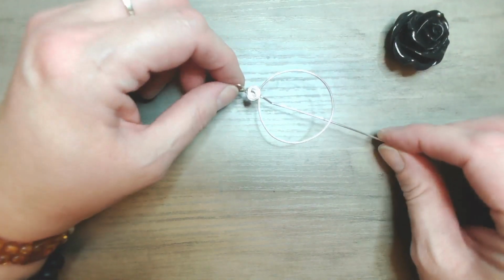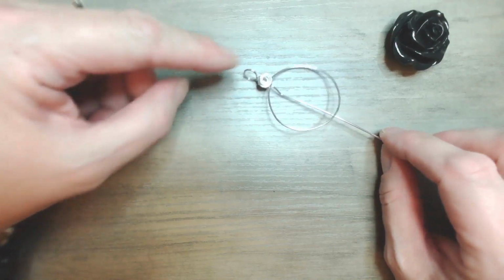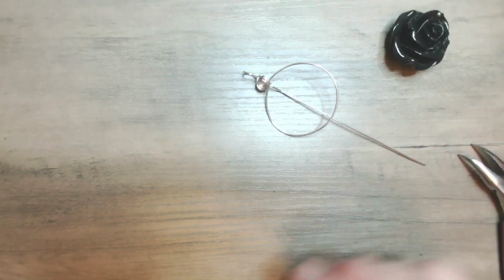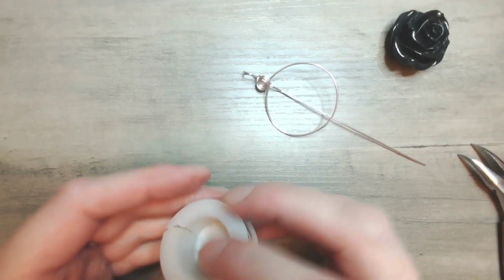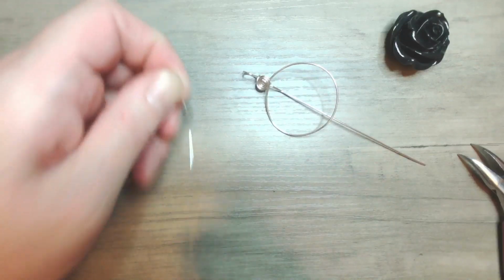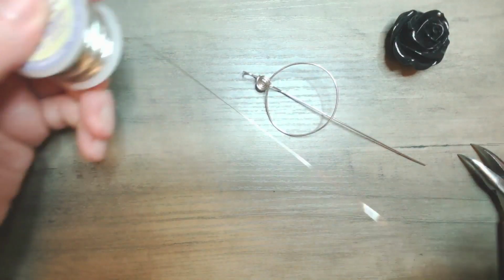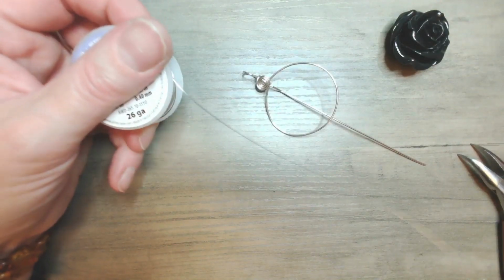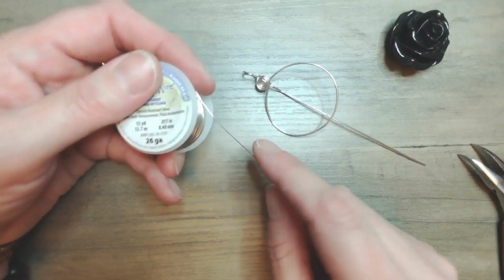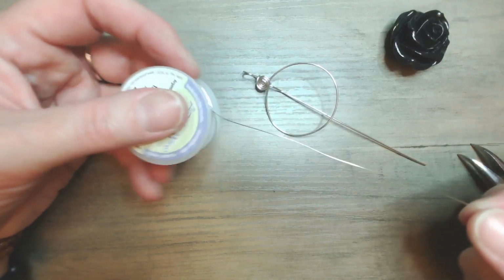So here we are, we've got our piece ready to rock and roll. We've added a coil on the front of this one. What I need to do is find some of my 26 gauge. Now you could in theory use 24 gauge if you prefer. As long as it goes through the beads, that's absolutely fine. For people who are relatively new to wire work, I kind of suggest using the 26. This is artistic gauge, German would work just as well.